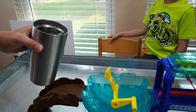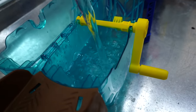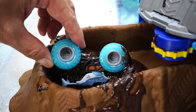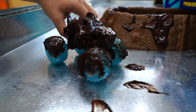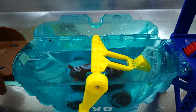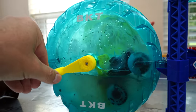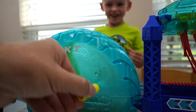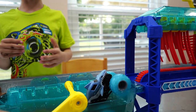Now it's time to put some warm water in the wash. Oh, upside down into the mud pit. Let's take a look at Megalodon. Covered in mud. Let's wash him. Up the ramp, Evan. Go into the wash. Close the lid. Oh, look at all the mud coming off. Oh, it's getting clean. Wow. Open it up. That looks really cool.